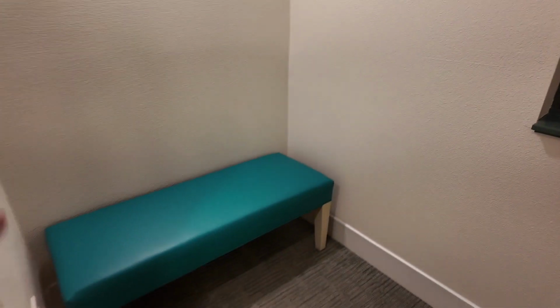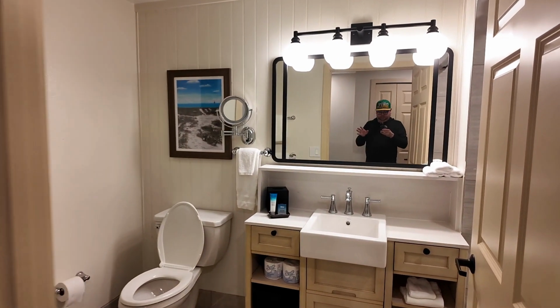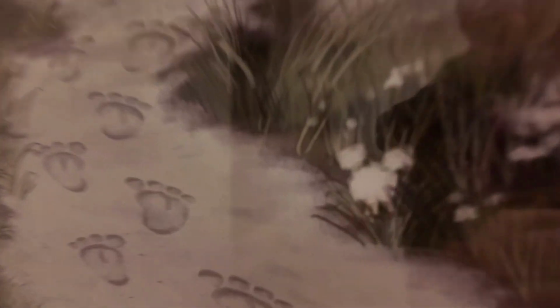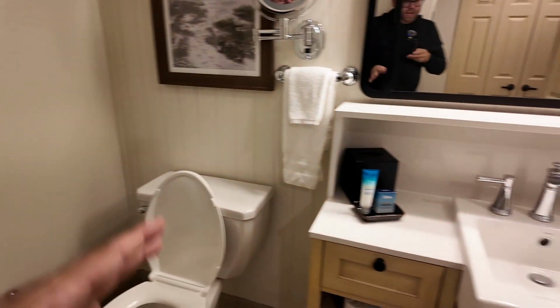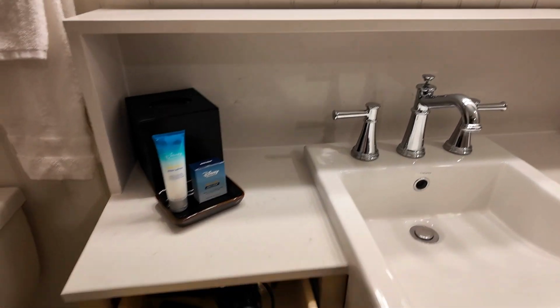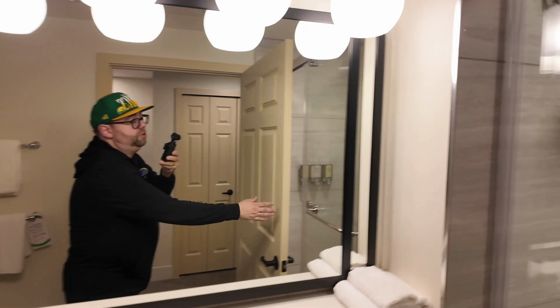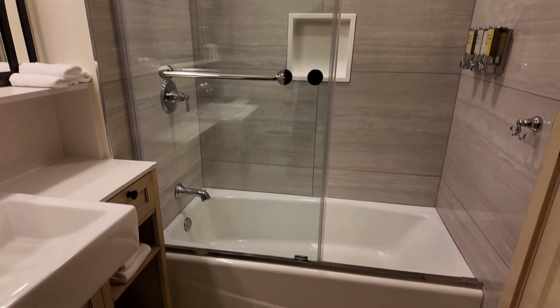Over in this little nook, you got a place to sit. And finally, you have this room's bathroom. So let's check this out. Again, more artwork that is Disney themed, hidden Mickeys included. You got your toilet, you got your vanity, more space for you to store toiletries. Beautiful large vanity that leads over into your standing shower and tub mix.